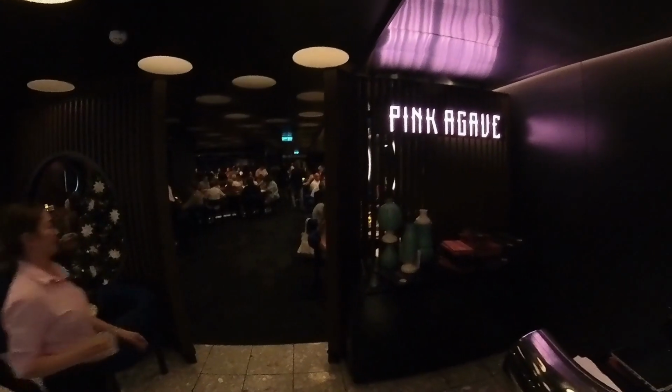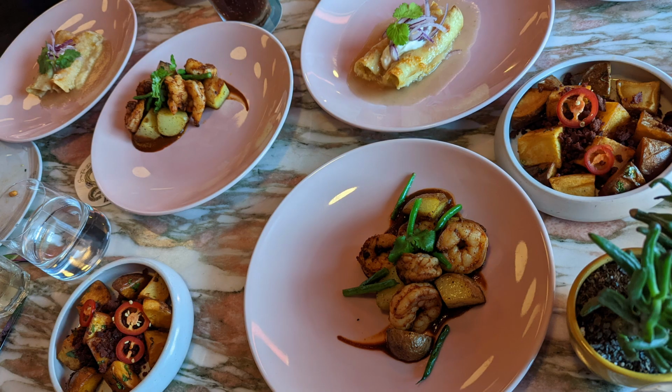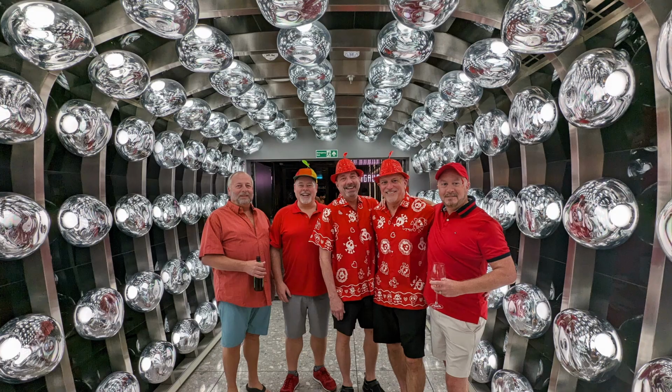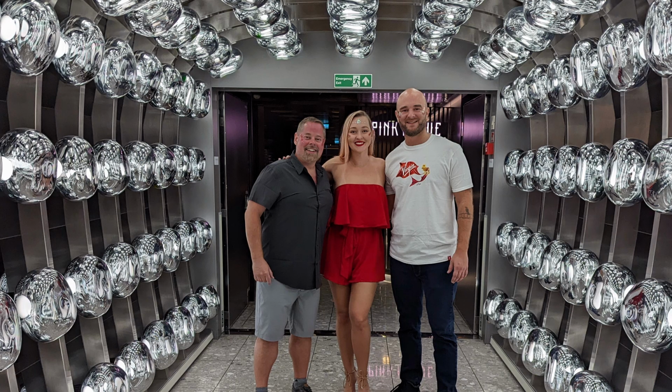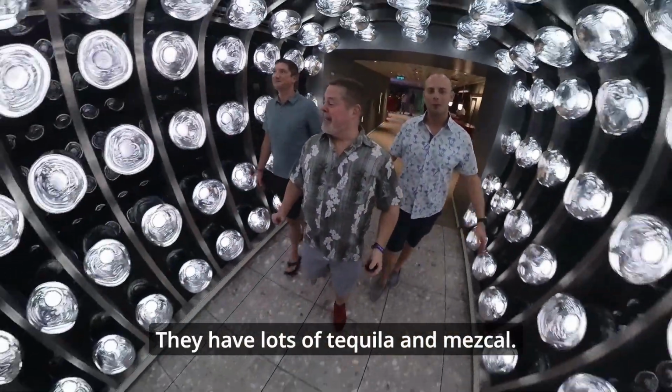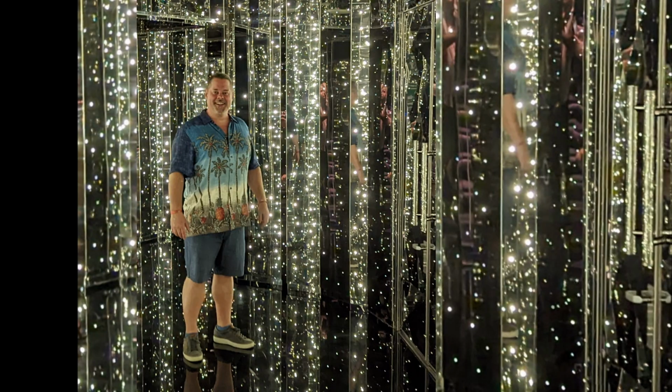At Pink Agave, again, I pretty much recommend every single appetizer. And the slow roasted pork is really good at Pink Agave as well. While you're there, you might want to use your sailor loot to get a bottle of tequila. And don't forget to get your photo taken in front of Pink Agave. It's one of the favorite spots for photos. Well, that and the entrance to the Manor nightclub. Don't miss the hallway to the Manor.